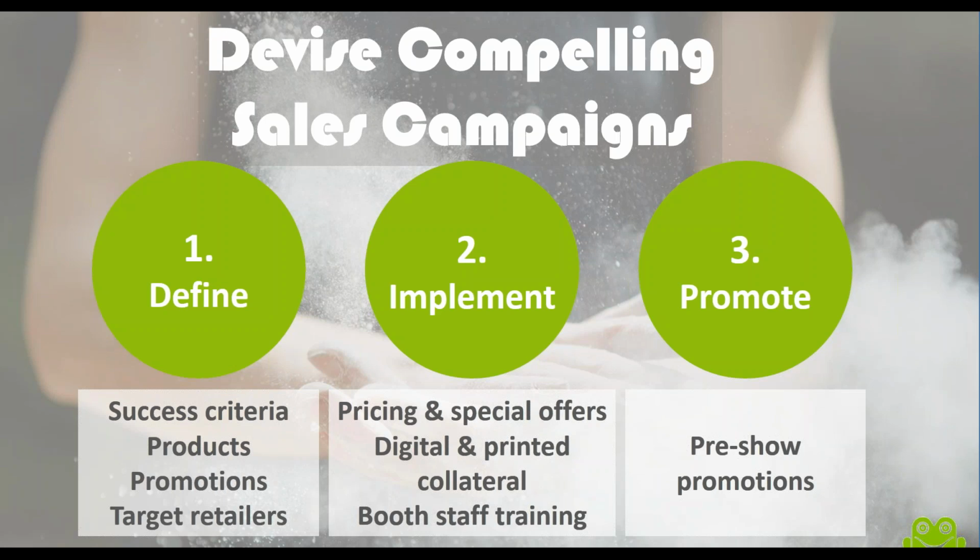You want to make sure that you have digital and printed collateral, so things you can show on tablets or computers to the audience at your booth, things that you can give them out as they leave the booth. We talked about the staff training. The last thing, of course, is the pre-show promotions, and we talked about that in the previous slides, using your social channels and emails so people know in advance and can plan to meet you and know what you're offering at the show this year.